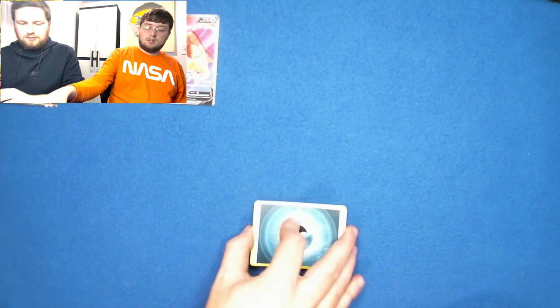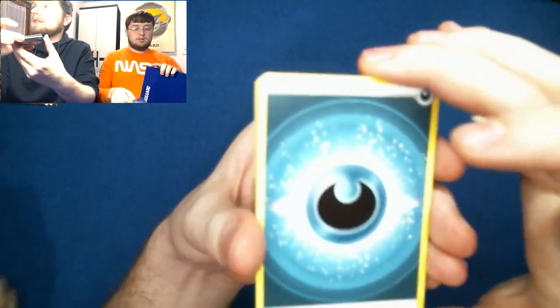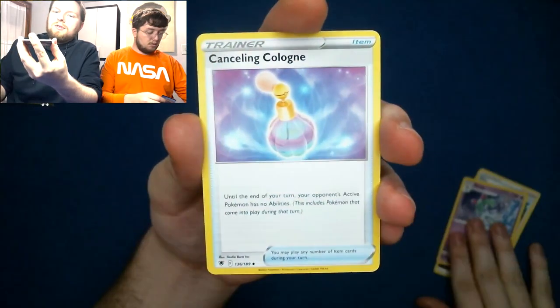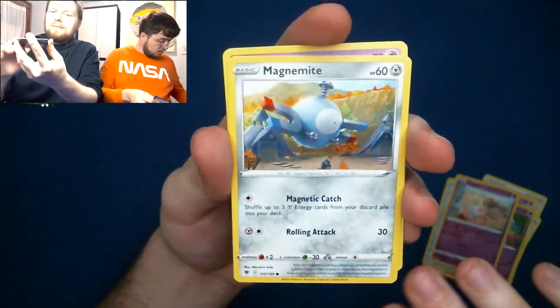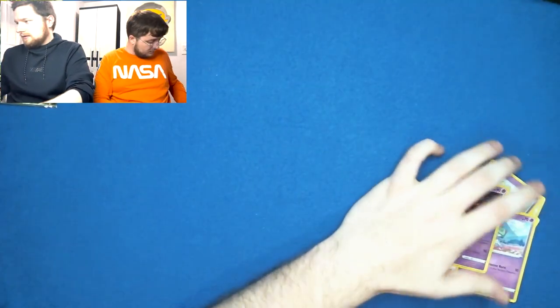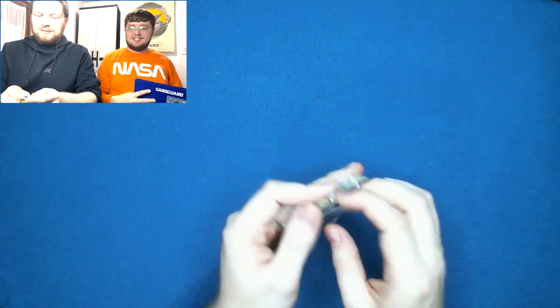These are Astral Radiance. So I think there's a good Arceus you can pull from Astral Radiance. That's what's on there. Dark Energy, Canceling Clone, Drifloom, Psyduck, Okapi, Magnemite, Ralts, a Weirdeer, and a non-holo Miss Magius. Is it a weird ear or a weird deer? A weird deer. Okay. Would be my assumption.